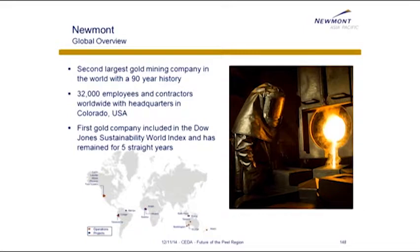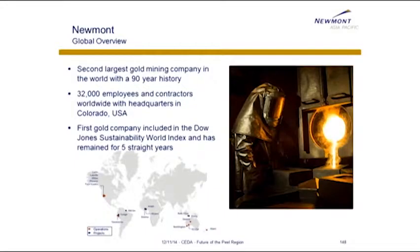Most interesting, I guess, for gold mining, we were the first company onto the Dow Jones Sustainability Index and have been for the last 5 years. What that actually measures is not just your output, but also how you operate environmentally and socially as well. So we're very, very proud of that. Also on the bottom there, you can see a map of our operations, which are obviously scattered throughout the globe.